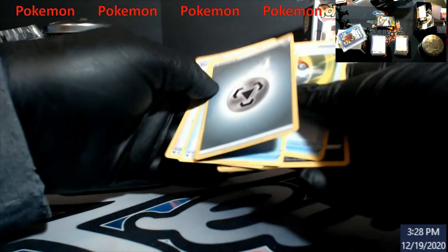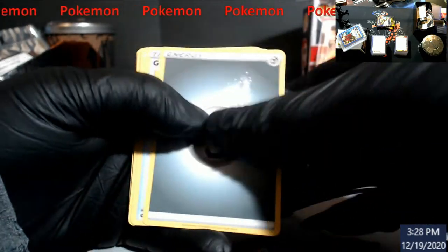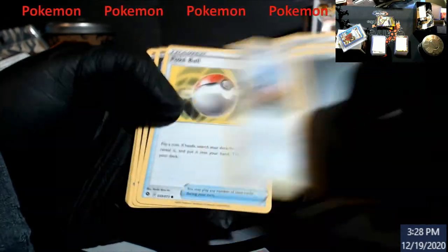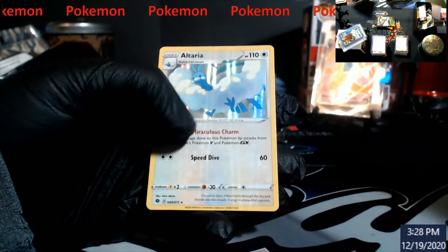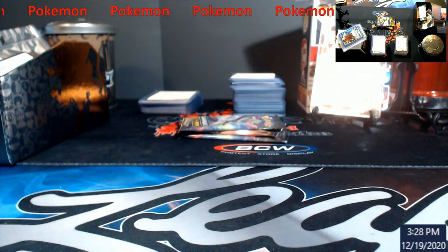Nope. Man, might be the worst box yet. Oh, a great ball. Remember those from the game. Well, I should say the app or whatever you want to call it. Altaria. I know I have that already.